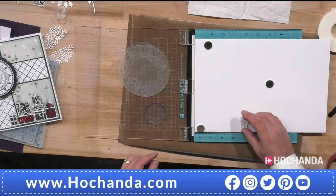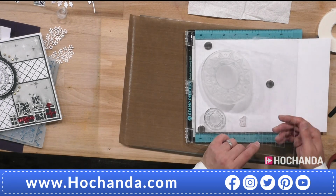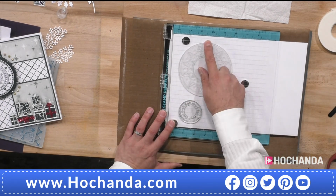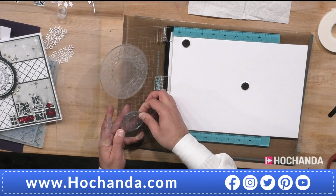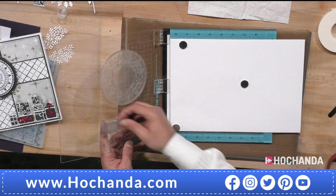So we're going to have that there, and I'm doing it all at the same time, and then it's job done. It means I can cut everything at the same time as well. Just bear in mind to leave enough space between everything. I'm going to come down a little bit more, so I can get two dies around the edge of that.